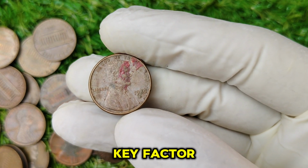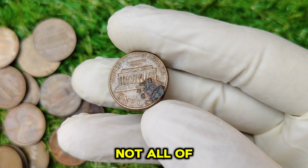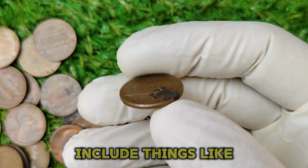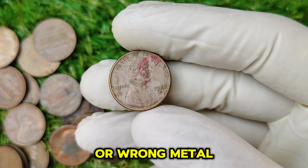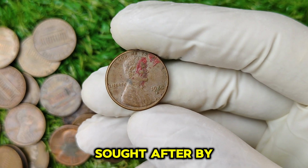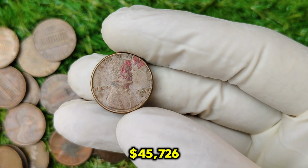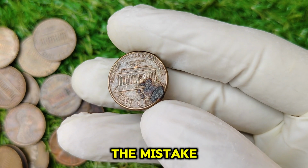Rarity is another key factor. While millions of 1980 D pennies were minted, not all of them are rare. What sets some apart are minting errors or anomalies that occurred during production. These errors can include things like misaligned dies, double strikes, off-center strikes, or wrong metal compositions. Coins with these kinds of errors are highly sought after by collectors because they're rare and unique. Some error coins can even sell for more than $45,726, depending on the specific nature of the mistake.